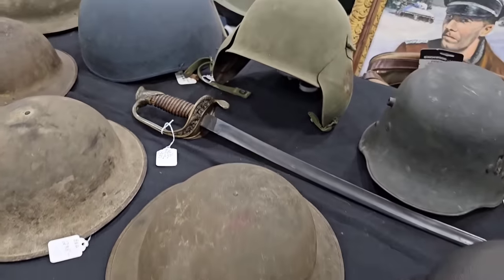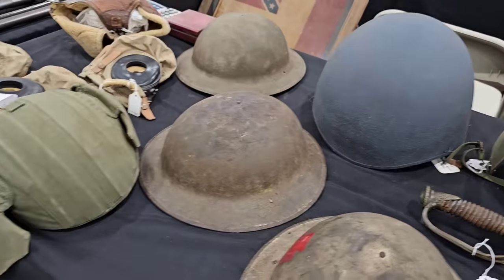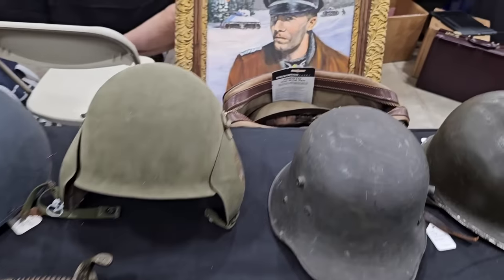World War I, there's the U.S. Air Corps flak helmet. There's a different style of flak helmet. There's a really nice painting.